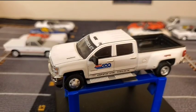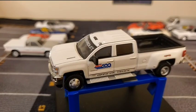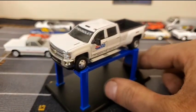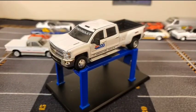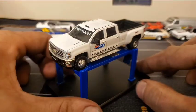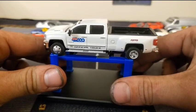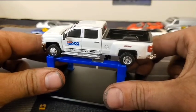So you have a 6.6 liter Duramax turbo diesel V8 in this guy, making, the newer ones are 445 horsepower, and somewhere between 900 and 1,000 foot-pounds of torque. So an absolute monster of a truck. Easily pulling down a house with this thing. Absolutely enormous. Nice little 4x4 badge or decal there on the back fender.